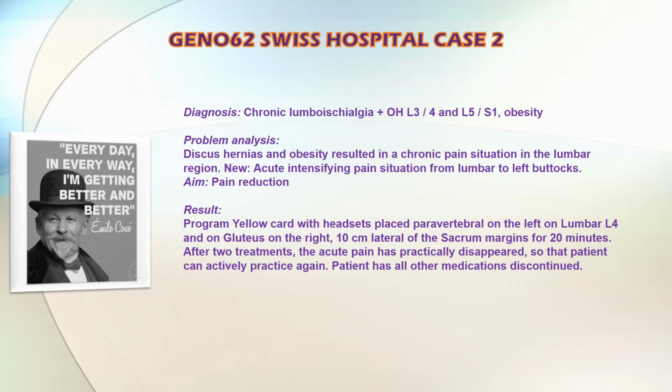Next up, we have another patient case from this clinical study, and here the diagnosis was chronic lumboischialgia and obesity. The problem was that this patient had disc hernias, and obesity resulted in a chronic pain situation in the lumbar region. New to them and to the patient was also an acute intensifying pain situation from the lumbar to the left buttocks, and the general aim of the therapy here was pain reduction.